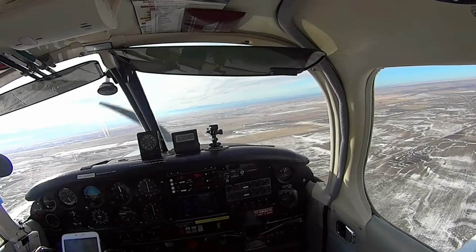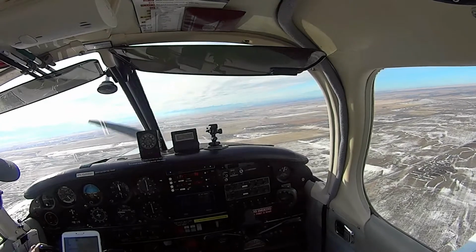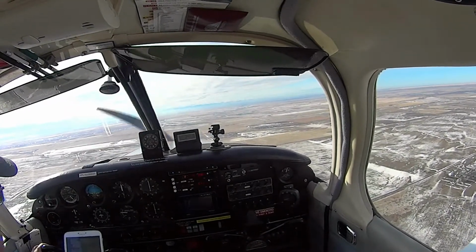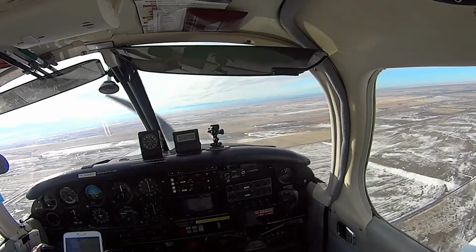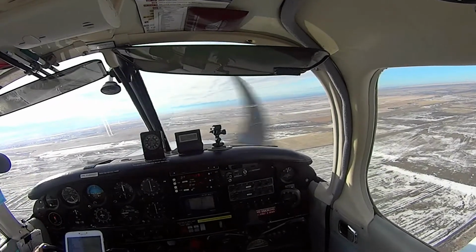Charlie Charlie November's clear of Vulcan at this time. We're 5 to the west, and we're at 5,000 feet. We'll be maintaining 5,000, heading direct to KDAJ. Vulcan traffic, it's Charlie Charlie November, changing over to 123.0.